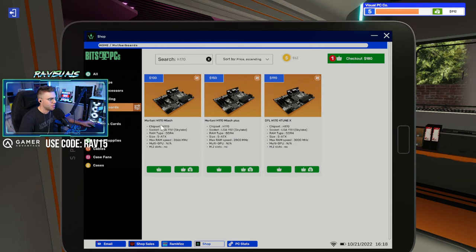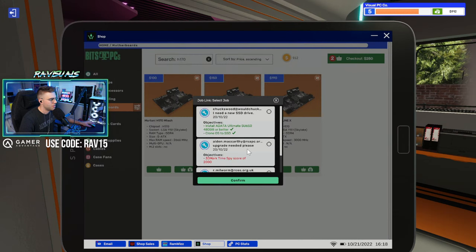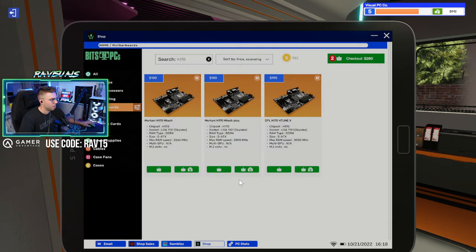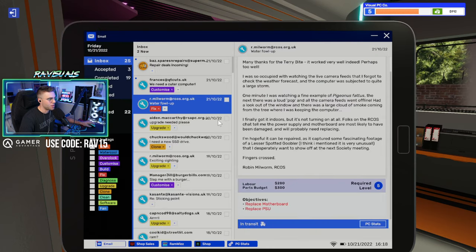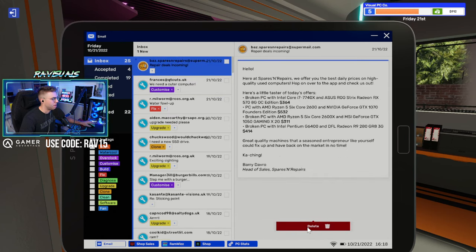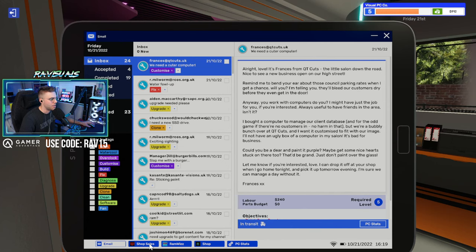Honestly, I'm putting in the cheapest one. That's what I always do. Okay, put that there. And then yeah, go with the next email. So that we got that stuff ready to go. We need a cuter computer. Okay. Paint case purple, apply some stickers, blah blah blah. That's an easy one. Yeah, that'll be really easy. Okay, some more deals. Got it.